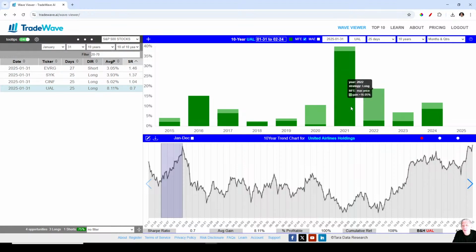But what if you knew to sell it at the peak? Well, over here, take a look at this. In 2022, United Airlines made 2.75% if you bought it on the 31st and sold it on February 24th. But if you know where the peak was, there was another 16%. So you would have actually made almost 19% if you know where the peak was. So this shows you the extent of the move of a security. But the dark green part shows you the end of the pattern itself.